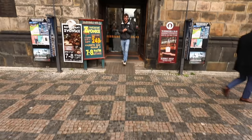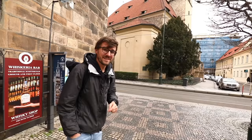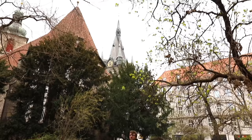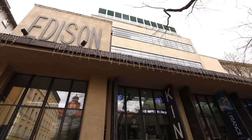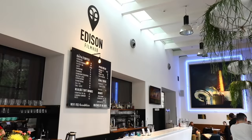We are back to the street level. Here's the church that I was talking about, and right behind it is another place we want to show you. Right here in the park is this renovated building that is a Filmhub Edison. It used to be an electric station Edison, and now it's a coffee place and a movie theater.